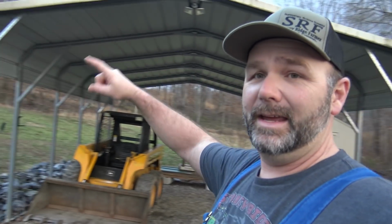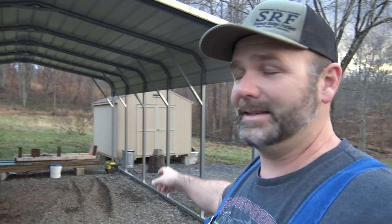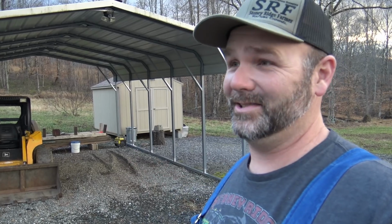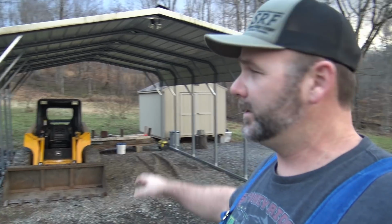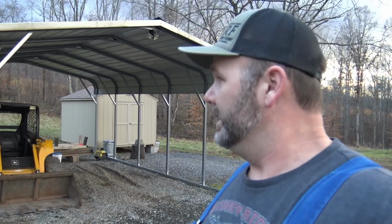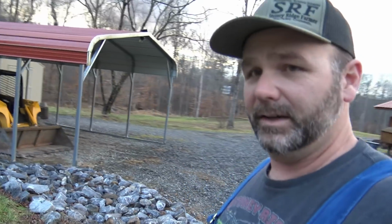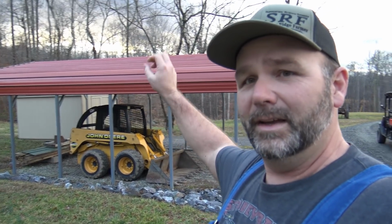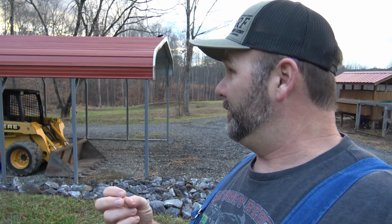Now this is a 26 by 18. 18 wide is just about big enough to stuff 2 cars in. You don't want to go any narrower than 18 wide, I'll tell you that. Now we've got our skid loader up underneath here. Now we're going to walk around over here and you can kind of get a look. Everything on the farm kind of has this barn red with a tan trim. So pretty much everything is matching on the farm right here.